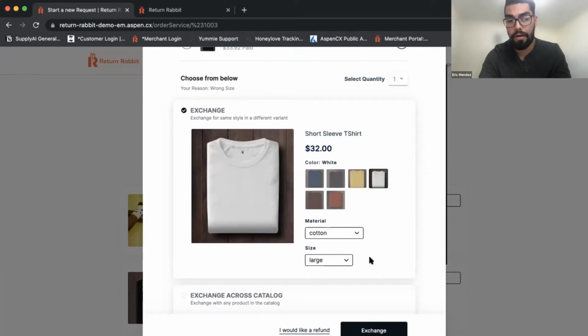Again, for any type of variant that is in your catalog, whether that's material, size, color, or anything else that you could think of that's in your Shopify store, we'll be able to map it here and display that to your customer. In this instance, this t-shirt comes in cotton or polyester, so they'd be able to choose just like they would when they're shopping with your store.